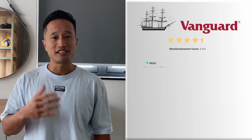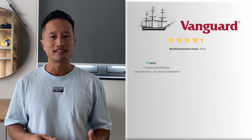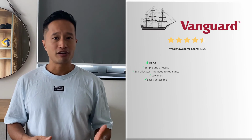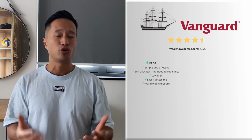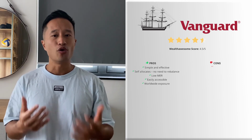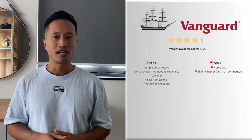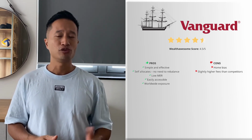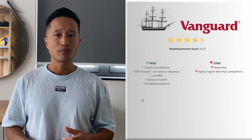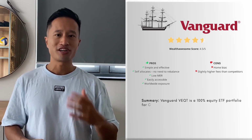The pros are that it's very simple and effective. It self-allocates, so there's no need to rebalance. It has a very low MER, is easily accessible by even beginner investors, and it has worldwide exposure to thousands of stocks. The cons are that it does have a home bias and it invests a lot in Canada, slightly higher fees than competitors, and the rebalancing benefits aren't as useful for an all-equity ETF versus one with some fixed income. And in summary, VEQT is a 100% equity ETF portfolio for Canadians.